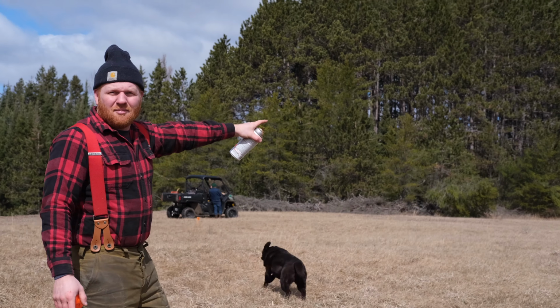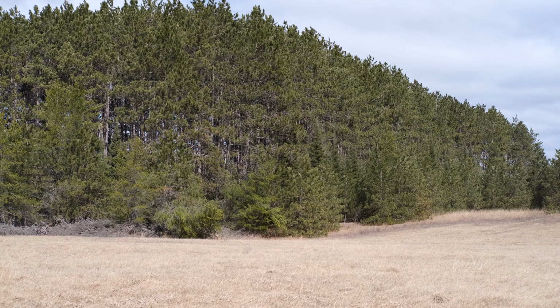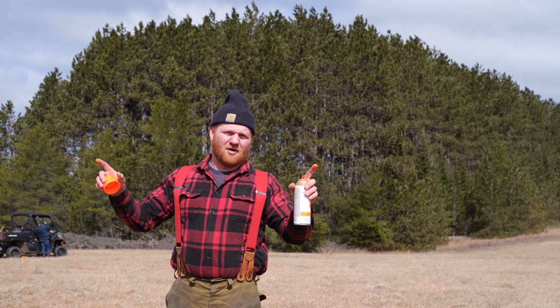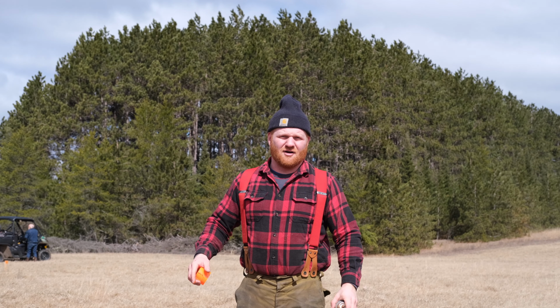So on our property, part of that is this tree farm right here. There's a stand of red pines. We're going to use red pines for our vertical posts, and we're going to use eastern white pines for our horizontal beams. We picked this piece of land right here because this is the highest ground.